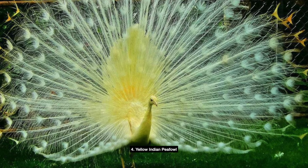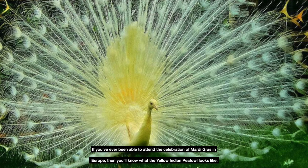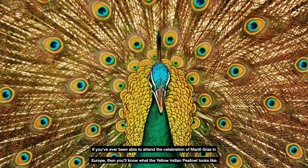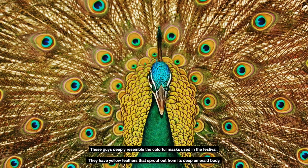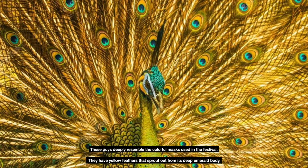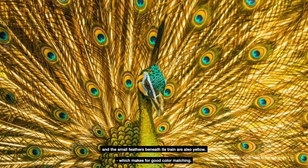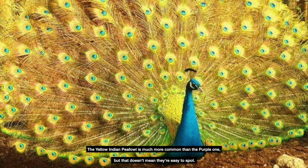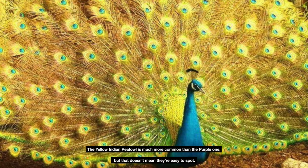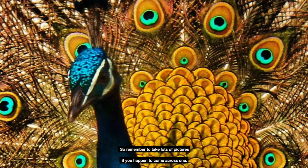Number 4. Yellow Indian Peafowl. If you've ever been able to attend the celebration of Mardi Gras in Europe, then you'll know what the yellow Indian peafowl looks like. These guys deeply resemble the colorful masks used in the festival. They have yellow feathers that sprout out from its deep emerald body, and the small feathers beneath its train are also yellow, which makes for good color matching. The yellow Indian peafowl is much more common than the purple one, but that doesn't mean they're easy to spot. So remember to take lots of pictures if you happen to come across one.